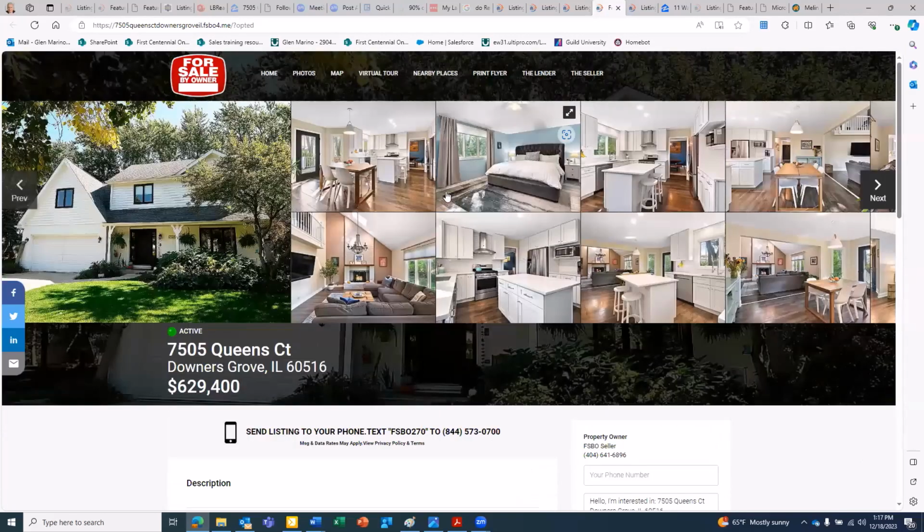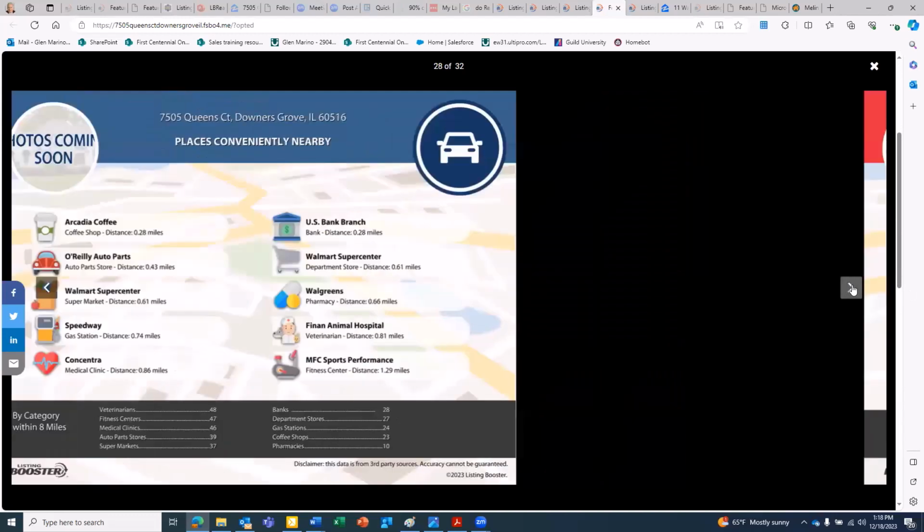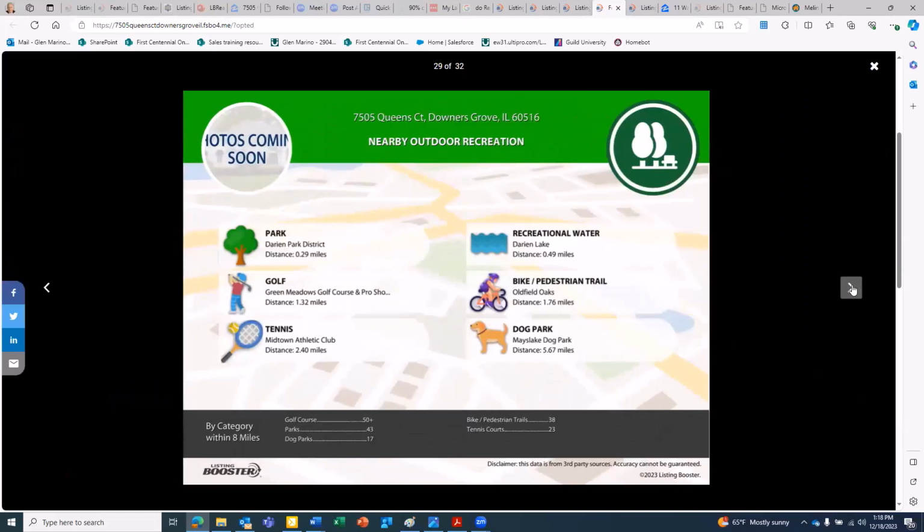And across the top here is your photo gallery, a map. And remember the nearby places? This is what's so cool. This is what I would put into, again, you're going to see later on in my agenda, I would capture these, I would download places conveniently nearby. I would put in restaurants nearby. I would put in outdoor places nearby. These would be added to my photo gallery within Zillow, not within Listing Booster, because Listing Booster has this property website.